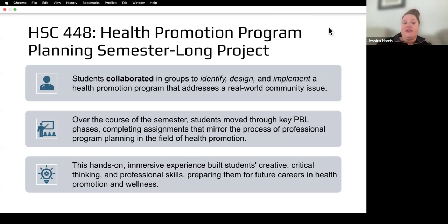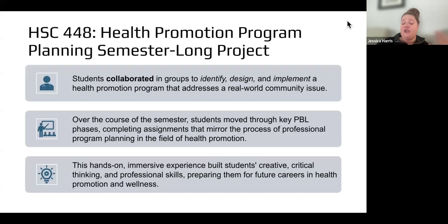So over the course of this semester, students move through those key project-based learning phases that I mentioned previously, and they're completing assignments that mirror this process, but in a professional program planning way in the field of health promotion. All of the assignments that help them in each of these phases are particular to my field and my discipline. So needs assessments, logic models, those types of things to help them get to this final solution. So I'm integrating everything from my field into those steps of project-based learning. So it is very applicable for any type of discipline. I'm just sharing particularly how I did it in mine.